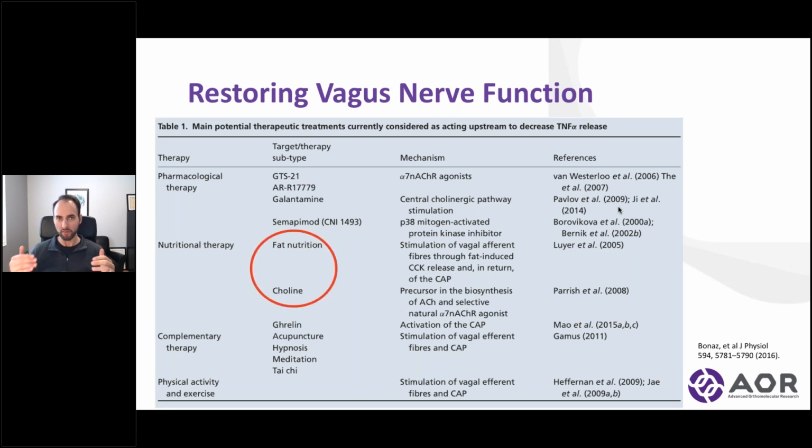A couple of other things that are more relevant to our particular discussion today is nutrition. Nutrition has a role to play in stimulating the vagus nerve. For example, if we eat healthy fats in our diet, it has a way of stimulating the vagus nerve through something called cholecystokinin. It is a hormone produced by our intestinal tract, and it can help increase the cholinergic anti-inflammatory pathway. That's the vagus nerve. So think of keto, intermittent fasting, anything that typically increases fat in our diet, even certain types of paleo diets that are rich in good fats.